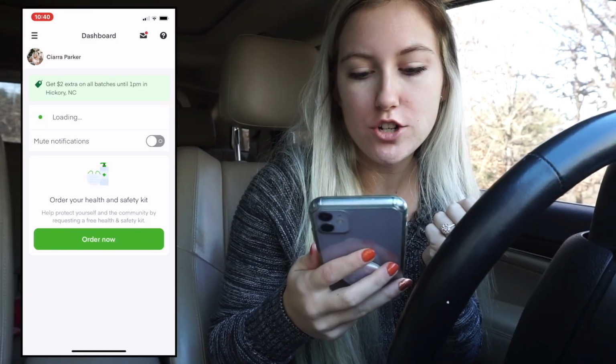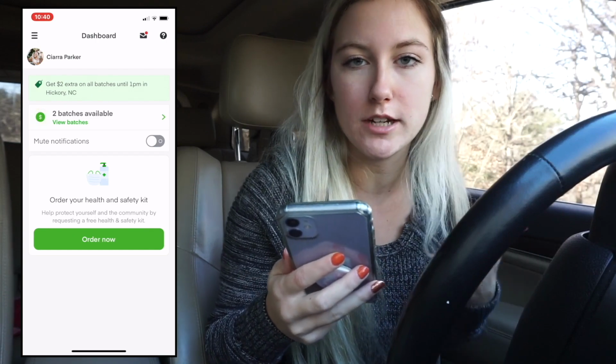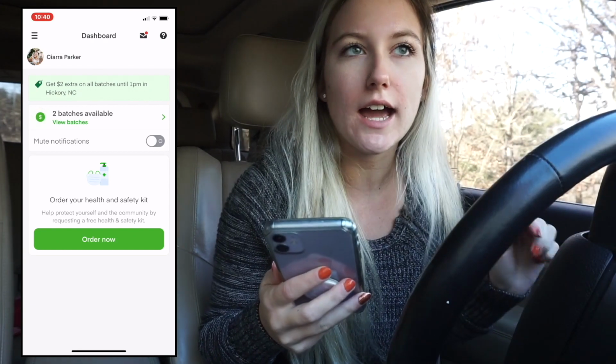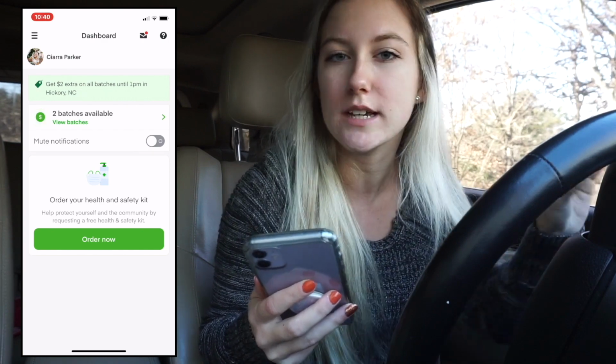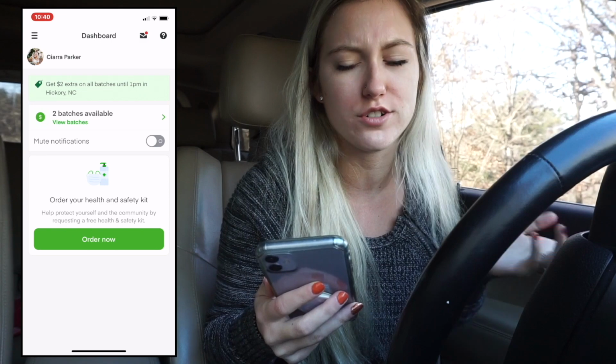Okay, so when you open the app, it looks like this. Today I have a $2 extra on all batches until 1 p.m. in Hickory, which is the closest big city to me. I will say that the weekends are usually busy just about anywhere, but if you're doing it through the week, I would definitely go to the closest, biggest city you have, because you'll make more money and there will be more orders to do, so it'll be more worth your time.